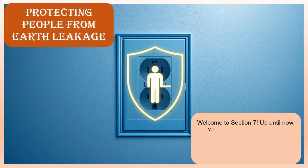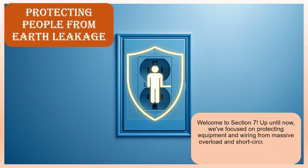Welcome to Section 7. Up until now, we have focused on protecting equipment and wiring from massive overload and short-circuit currents. This section is about protecting the most valuable thing, people.